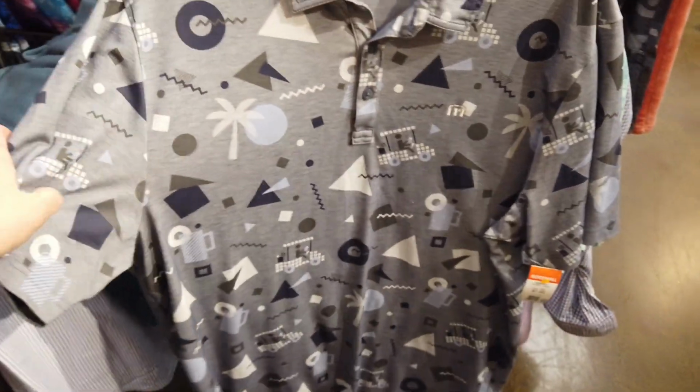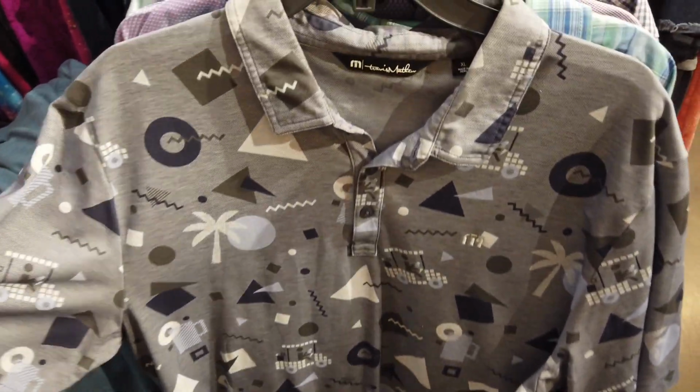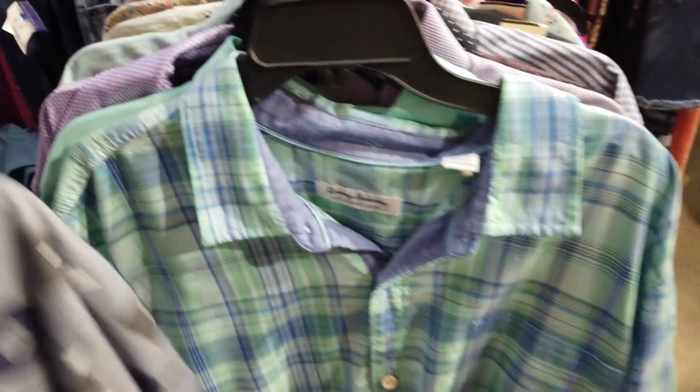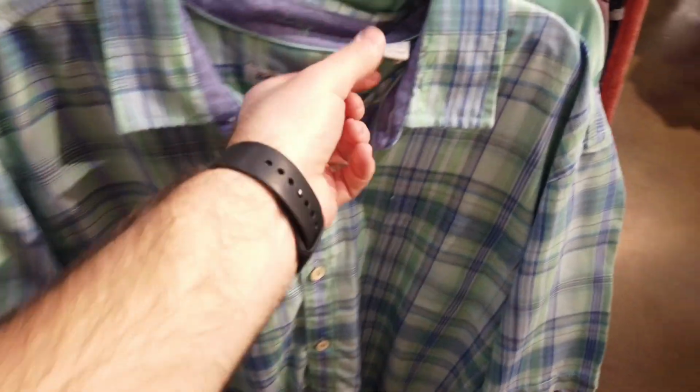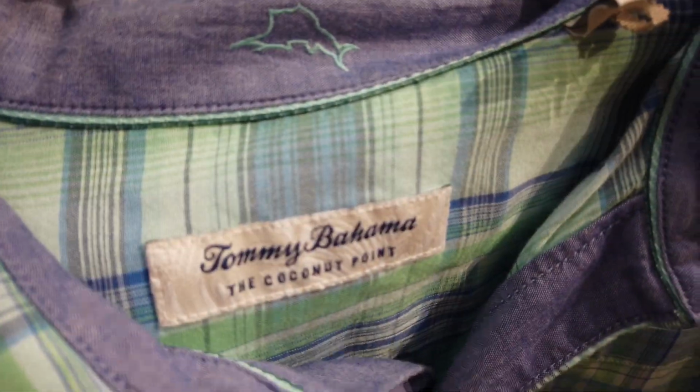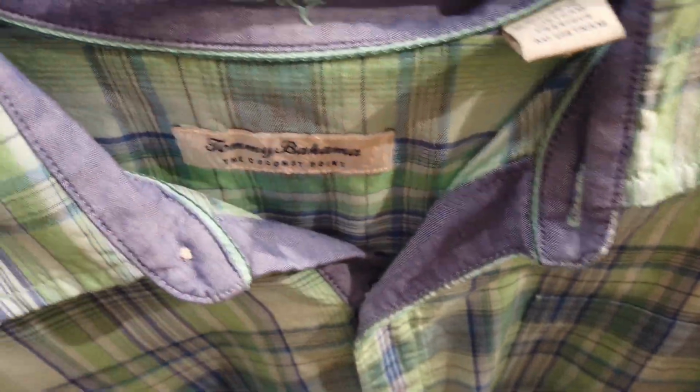Here's the type of Travis Mathew polo that you want to be picking up with all this geometric. This is a pretty basic Tommy Bahama shirt, but it is in a good size, 2XL. And it does have a name on it, the Coconut Point. Almost any of the Tommy Bahamas that have a name underneath the logo there are pretty good.